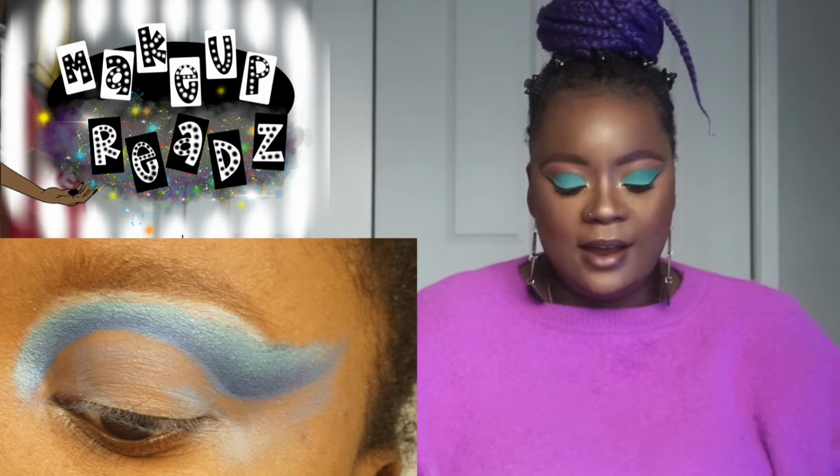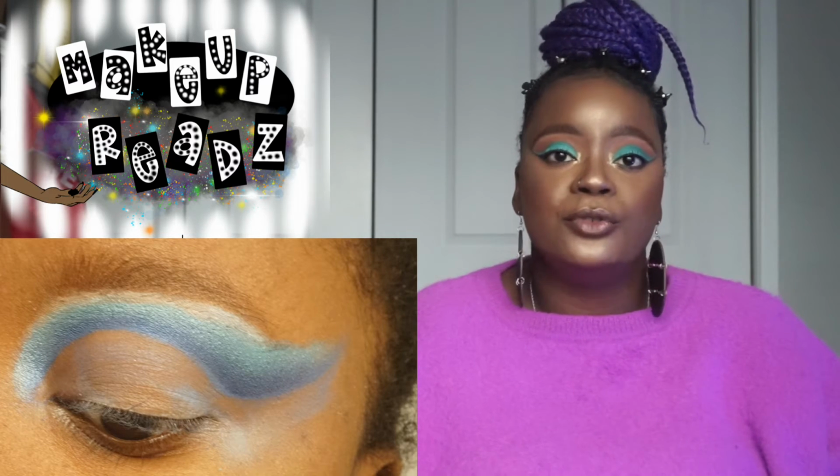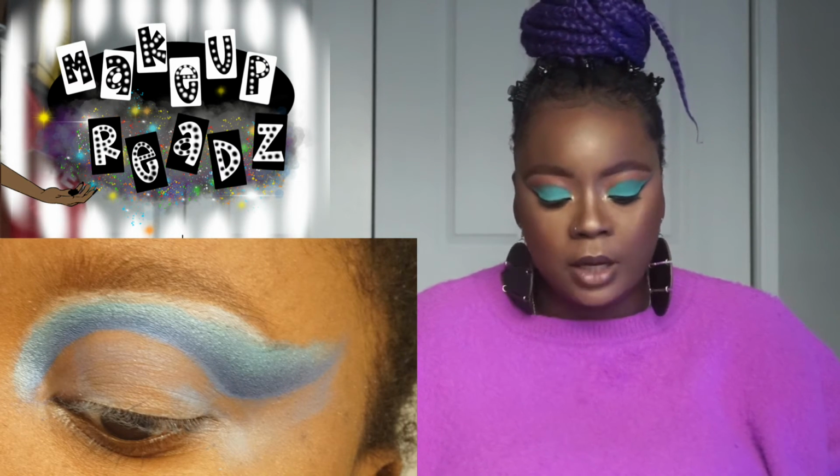Anyway, at this point, I cut my crease, and this is a trick I learned off of YouTube. I'm not sure who I learned it from, but when you cut the crease, you clean your eyelid and then go back in with that white base. It just helps your lid not to get so cakey, and it gives a cleaner look and a cleaner effect at the end of the look. So I like doing that now.